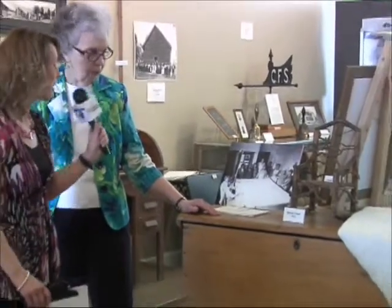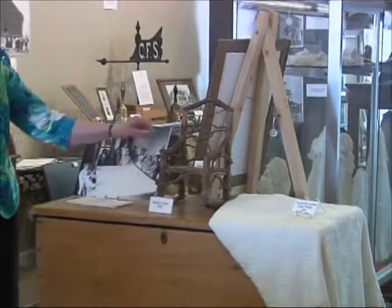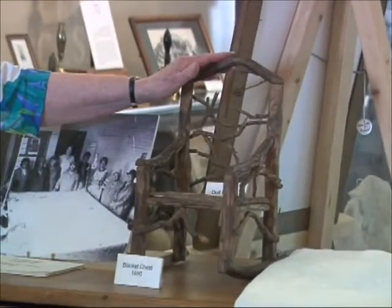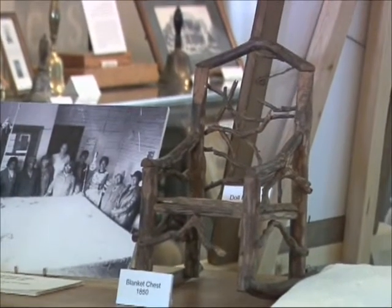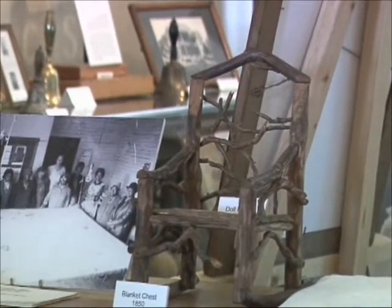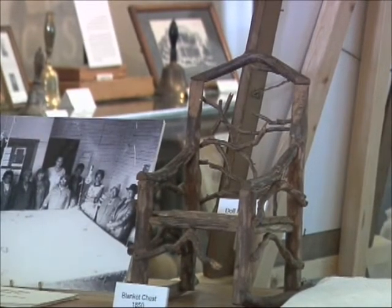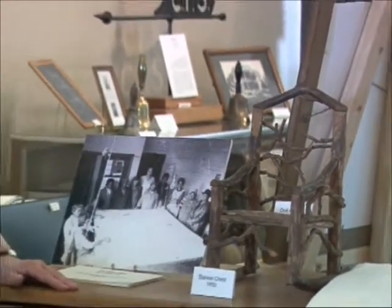Now, tell me about this little rocking chair. I have been admiring it. All right, this little rocking chair is a child's toy. And it came out of our Cross Keys house, which is the historic house which the Historical Society owns and displays. And I want to put in a plug for our Living History Event, which will take place April 28th and 29th, a Saturday and Sunday. We will be there on Saturday from 10 to 5 and Sunday from 10 to 4.